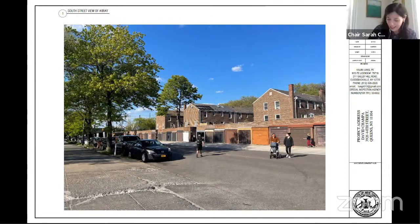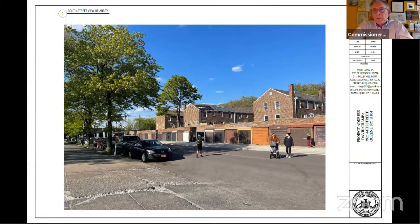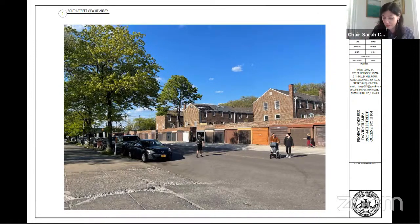Okay, thank you. Commissioner Holford-Smith? She's gone, remember? Oh, she's gone. Okay. All right. So I think that's everyone, and we're all in agreement, and there's a consensus to approve. So Commissioner Chapin, would you make the motion?